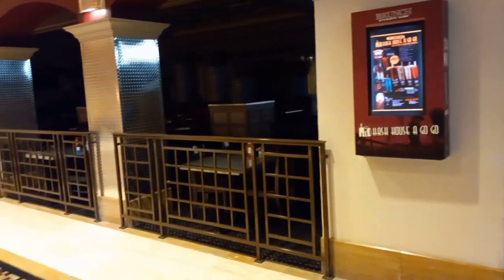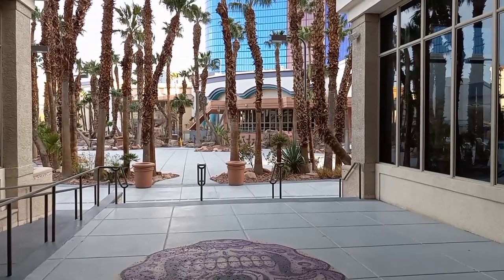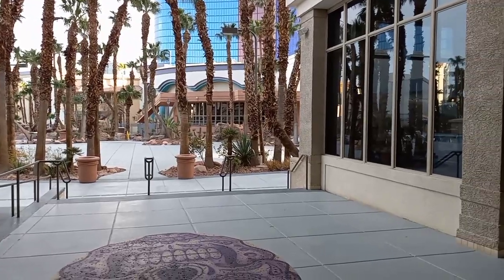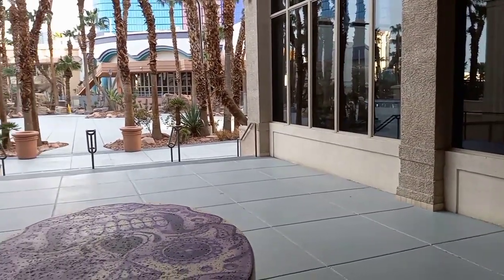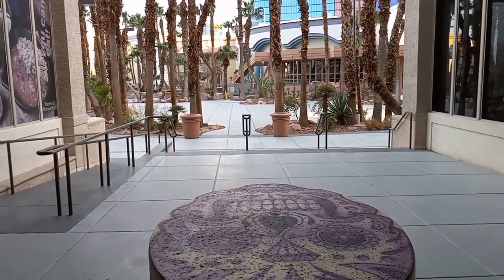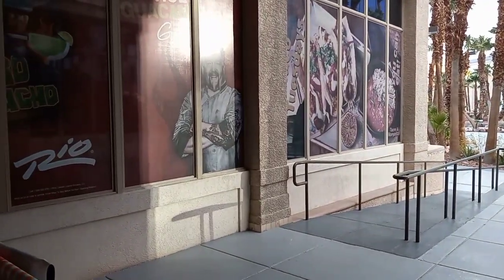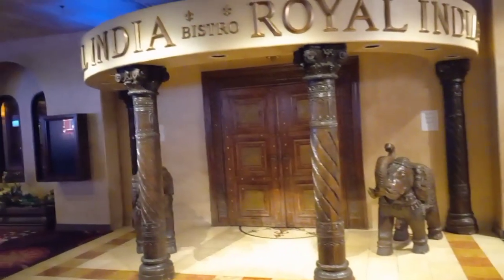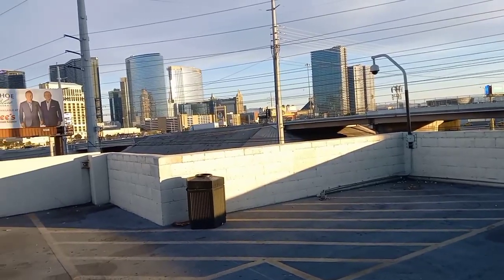The Rio was actually the last of the Caesars operated properties to open, and a lot of things just never got open. And the reason for that is they are planning a massive renovation starting later this year. So a lot of this outside area is not being used. A lot of different things are just not open. In fact, roughly I'd say about 2/3 of the restaurants are not open. This is the Indian restaurant that was there.